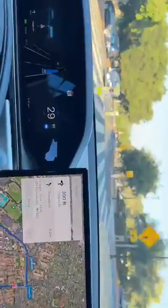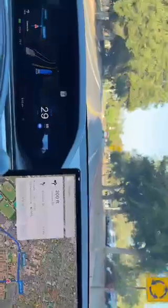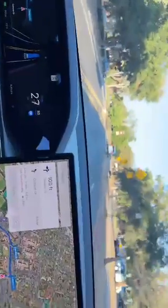Pretty soon we'll also add instruction following, so you could say lane change to the leftmost lane, or pull over here or something like that, and the car should even respect those kinds of commands.